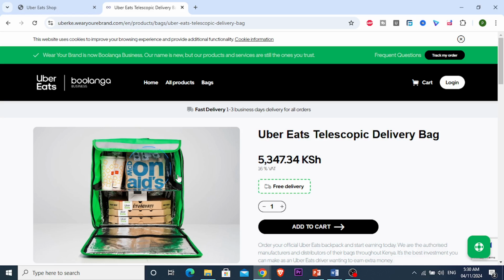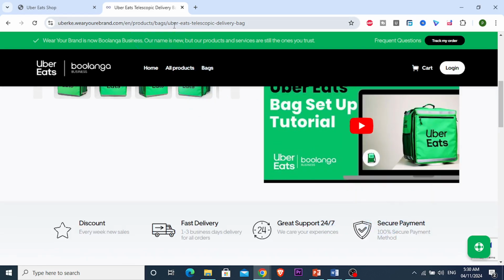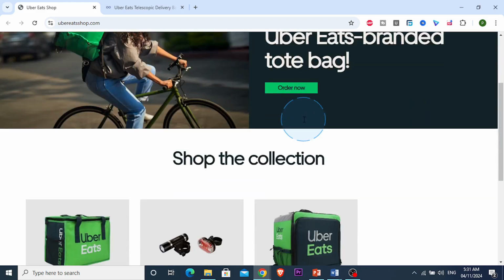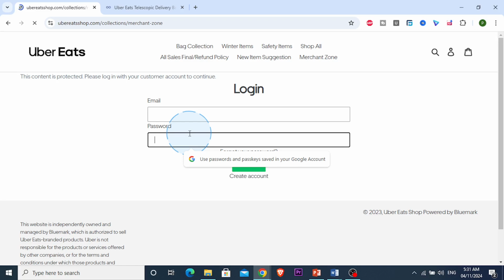So if you want to buy it, you just come here, you add to cart, and you put in your address, and it will be sent to you in around 1 to 3 business days. This is one website, Bulanga, and the other one is Uber Eats Shop, the actual shop. But this depends on which country you're in, or you can also click on the merchant zone and see which country you are in, so you can get assisted in that regard.